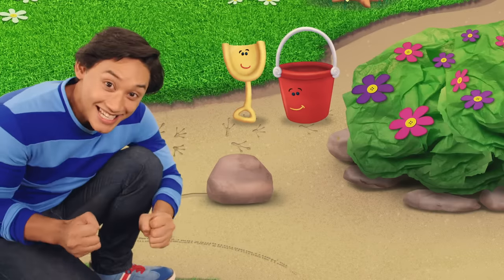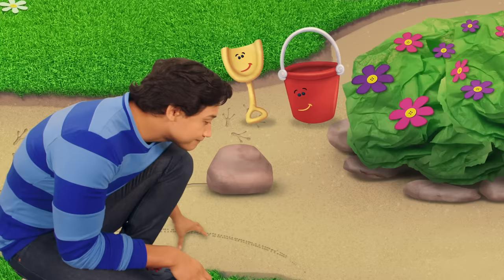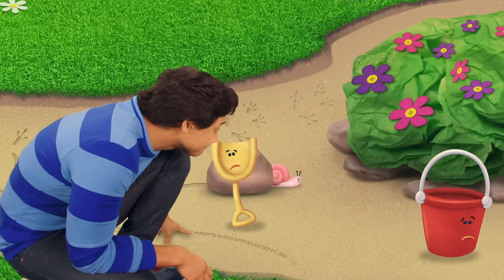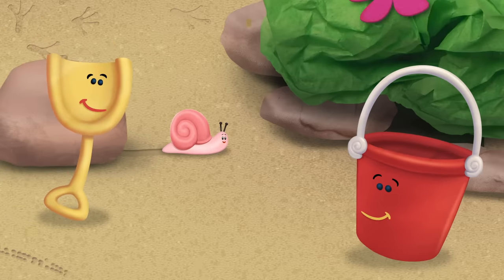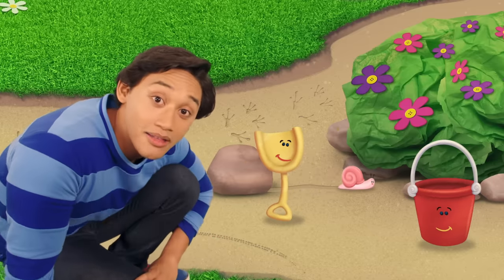More prints. Huh. Can you tell which trail will lead to Snail? That one! But where's Snail? Hmm. Right there. Snail, we found you. There you are. Oh, good hiding place. Thanks for your help.